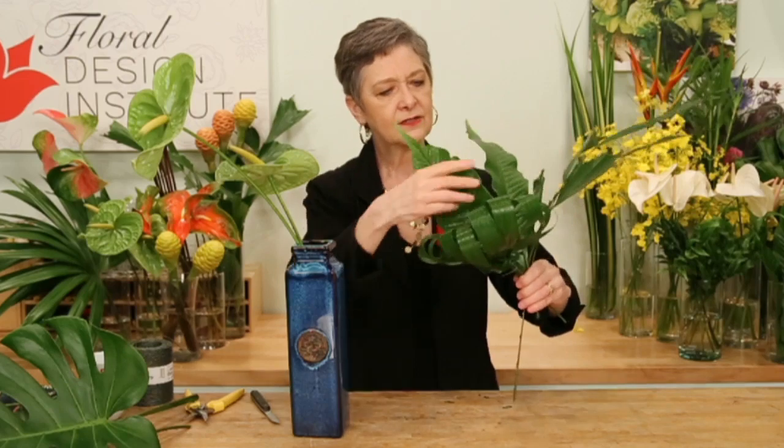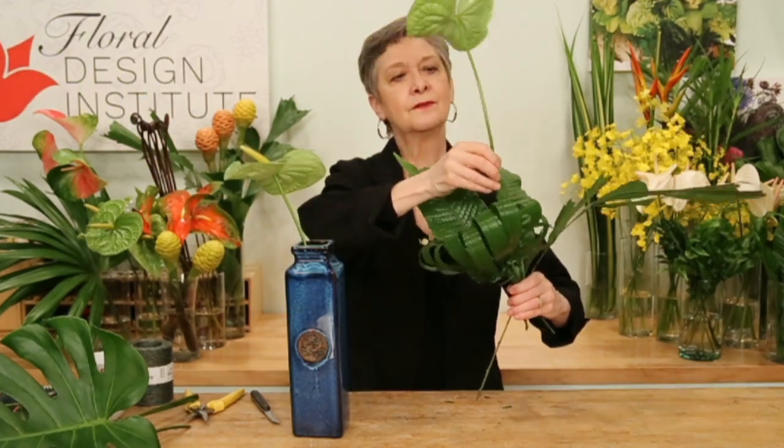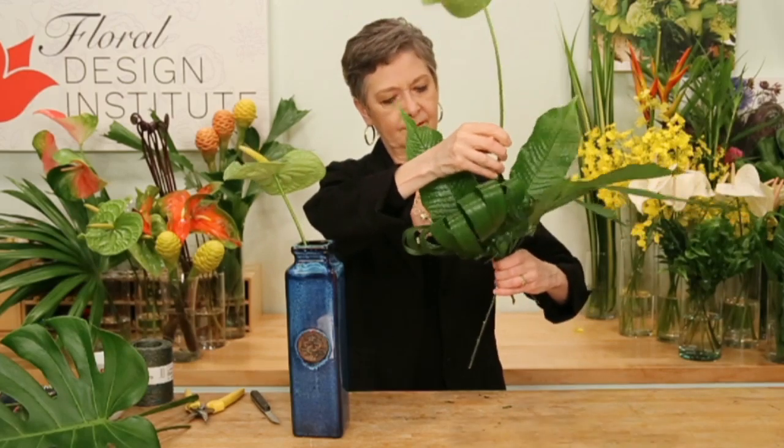Look at that. I don't even know where to begin with the flowers, because I'm just having so much fun with the foliages. Look how great that is. Just the foliage in there is too fun. So I'm going to turn this one that direction. Then bringing in the flowers, Midori and anthurium.